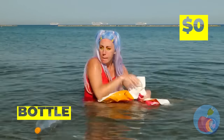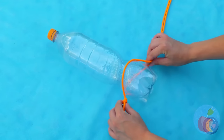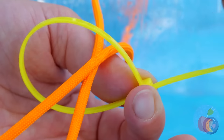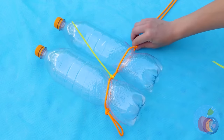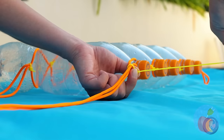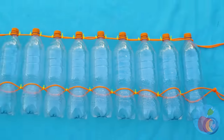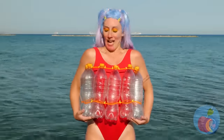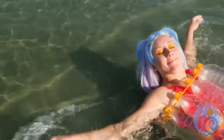Oh, this bottle can float. If only we could harness its powers. Tie a bunch of them with strong rope and secure with ties. Well, what do you know? It works! Let's just hope she doesn't try to eat it.